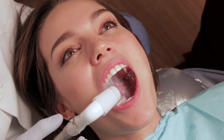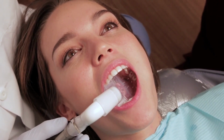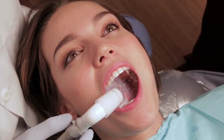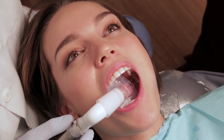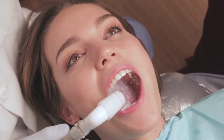A good indication that your patient is a mouth breather is an active tongue pushing on the Dryshield mouthpiece. An active tongue can affect optimum suctioning of the oral cavity and patient comfort. Simply reminding your patient to focus on breathing through their nose will relax the tongue and correct this.